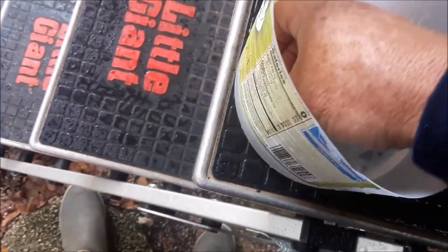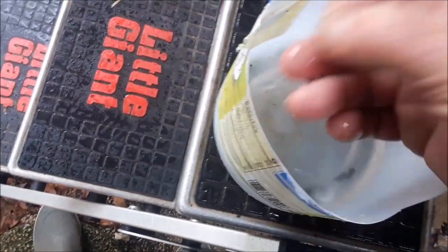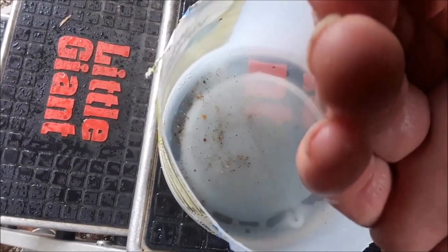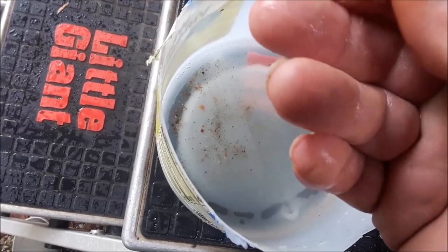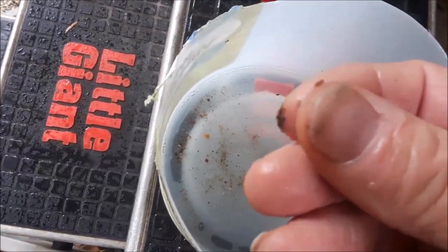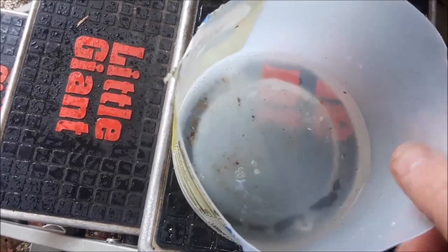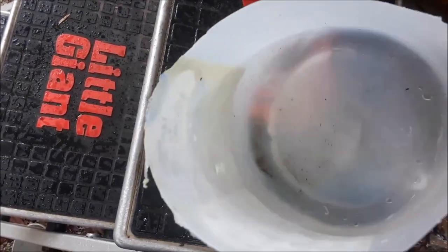All right, let's see what this is. Salty, sandy debris. And I'll tell you straight up, if you are not doing this in the St. John's River, that's one day. Let me show you something else. If you're not doing this, this is what clogged up my fuel cooler.